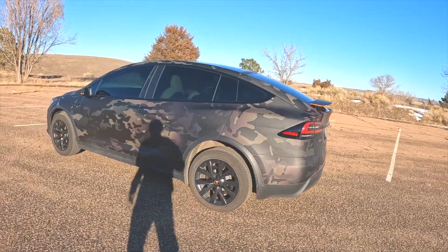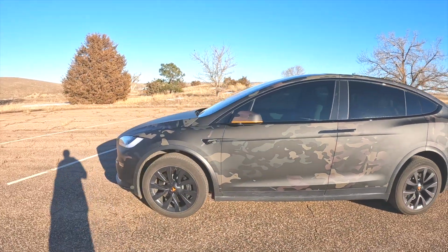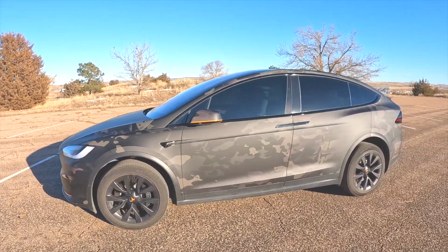All right, I just had to wait for a car to pass. So anyway, the aesthetic of the vehicle, not my favorite. Looks kind of like a minivan at certain angles. Certain angles look very good. We'll see if we can capture one of them.